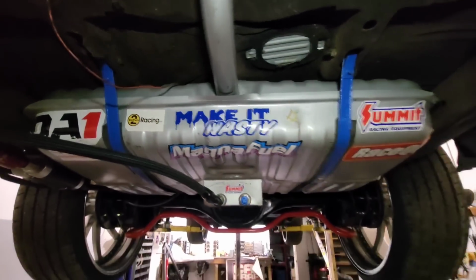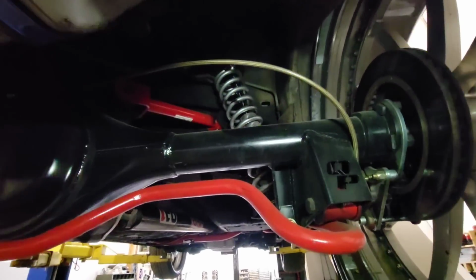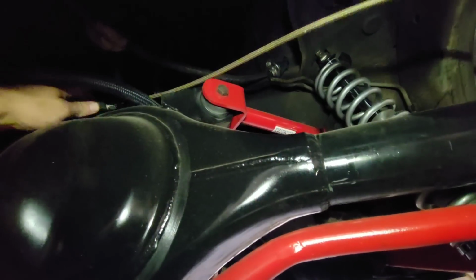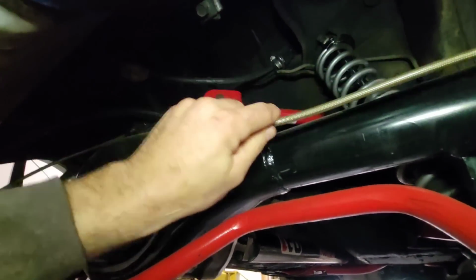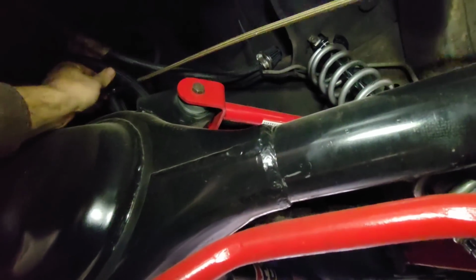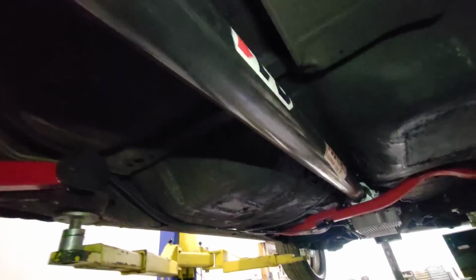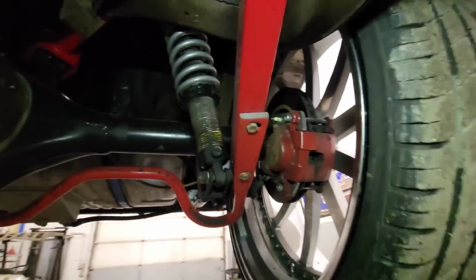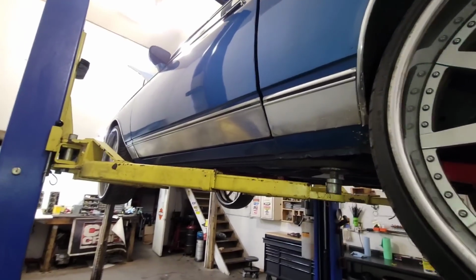Other than that, this car is pretty well put together. It just needs a little bit more. I'm sure the guy that had this before, when he built it, maybe he just wasn't quite done with some of this stuff. But everything is super close. It just needs to get tied up a little bit, and I need to make sure that wheels aren't falling off, stuff like that. So just a little maintenance.